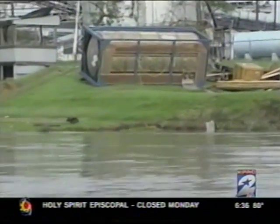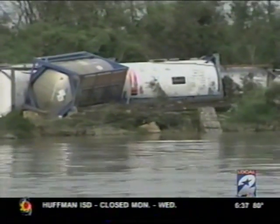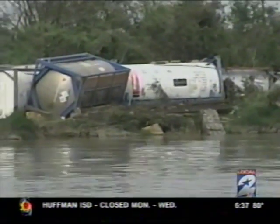And then as we move further to the left, you can see an awful lot of broken off tree limbs and that sort of thing collecting where they normally would not be. And then another group of tanks that this Coast Guard unit is going to have to look into and report to the proper people for that cleanup.